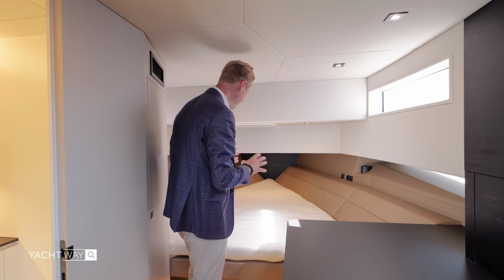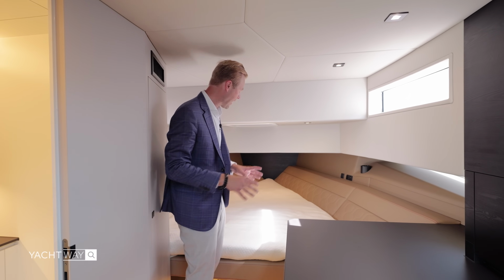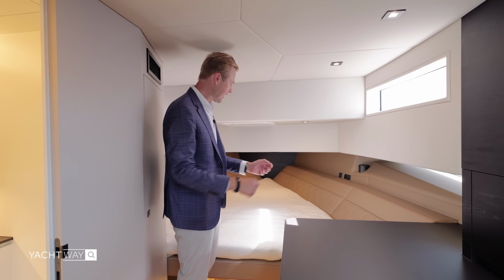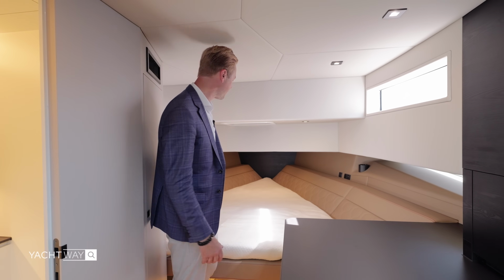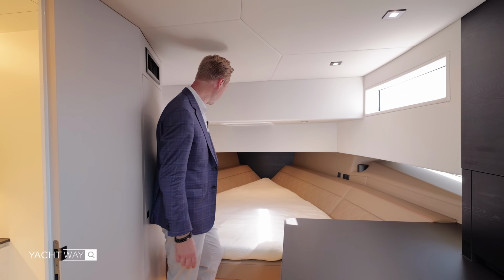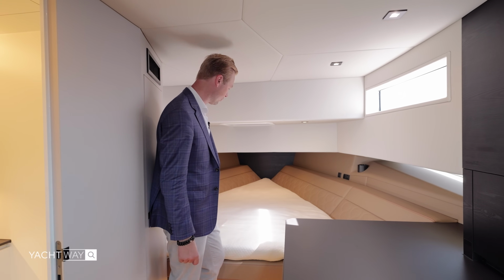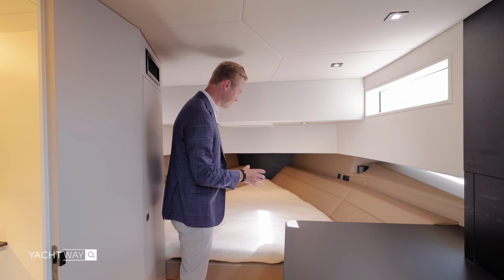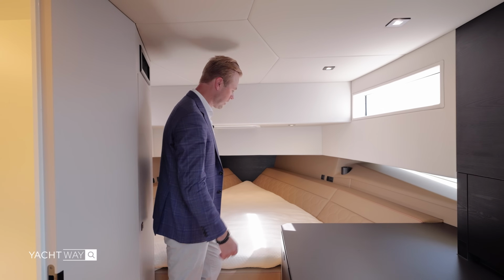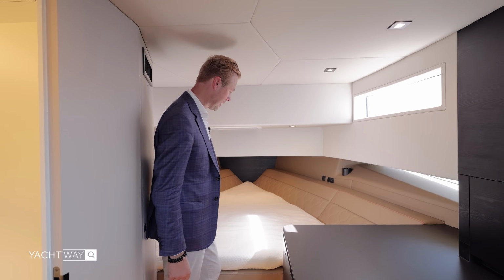So the way this area has been set up right now is the owner made a custom mattress. So for overnighters, maybe you want to go camping, stay in the Bimini overnight, or Bahamas, wherever the roads or the ocean may take you, this is a great place to come, tuck underneath and enjoy the night out. If you don't want to have it set up as a sleeping quarters, you can remove this whole cushion, and below that it becomes a nice sunbed area, which I'll show you how it looks like.